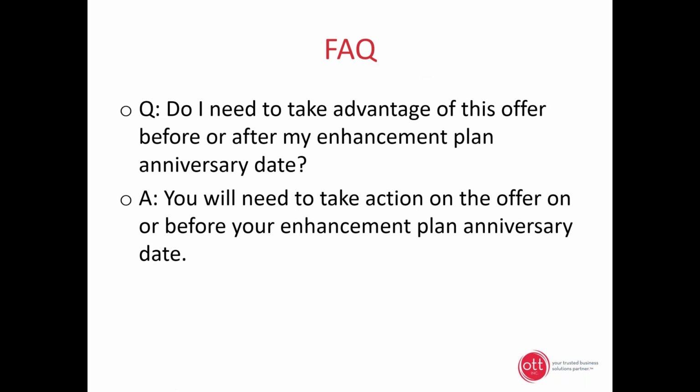Next question that comes up frequently is, do I need to take advantage of this offer before or after my enhancement plan anniversary date? And as I mentioned in the summary, you will need to take action on the offer on or before your renewal date, preferably within a 30-day window of your upcoming renewal.